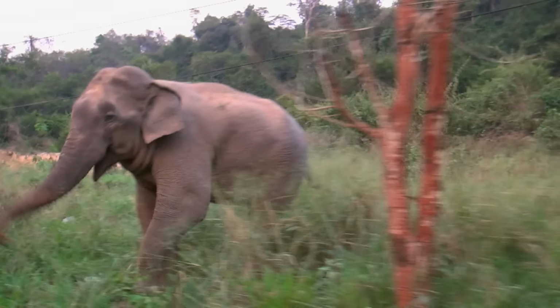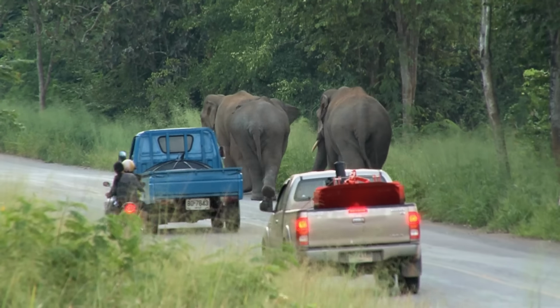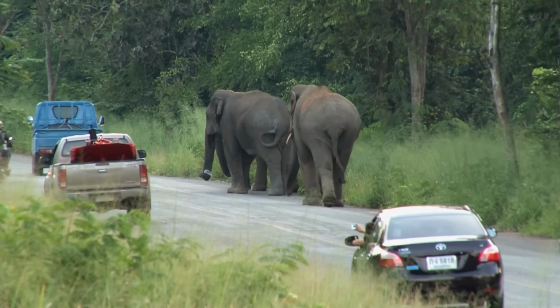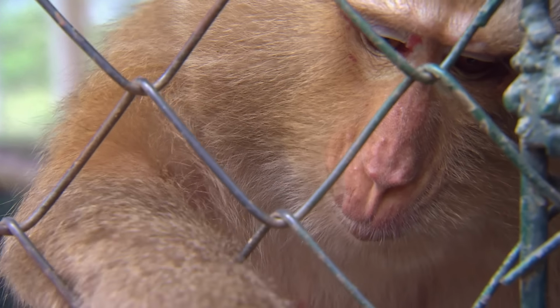The elephant is such a strong symbol of Thailand, yet the reality of the elephant's plight here is anything but strong. There are only 2,200 left in the wild, and those, as we've seen here, are pretty vulnerable. Every day in Thailand, it's an ongoing struggle to get the right balance between people and animals. Edwin's passion is finding that balance.